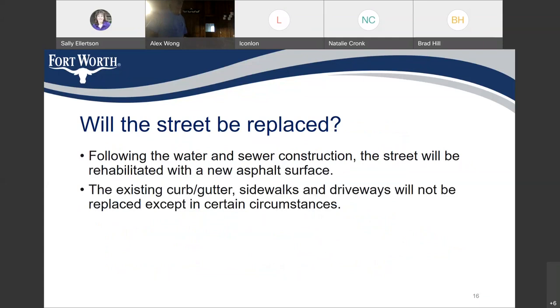Will the street be replaced? Following the water and sewer construction, the street will be rehabilitated with a new asphalt surface. The existing curb and gutter, sidewalks and driveways will not be replaced except in certain circumstances or where it's been damaged by the contractor.